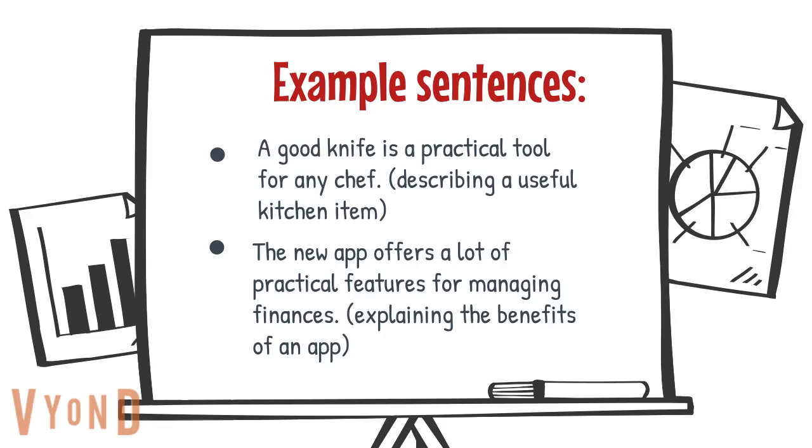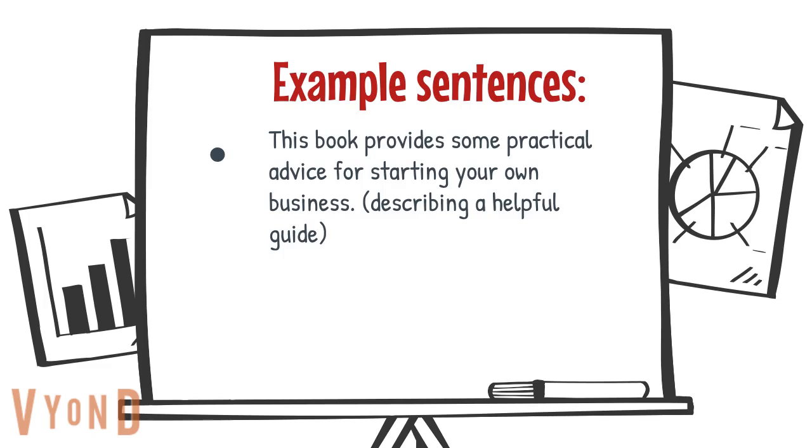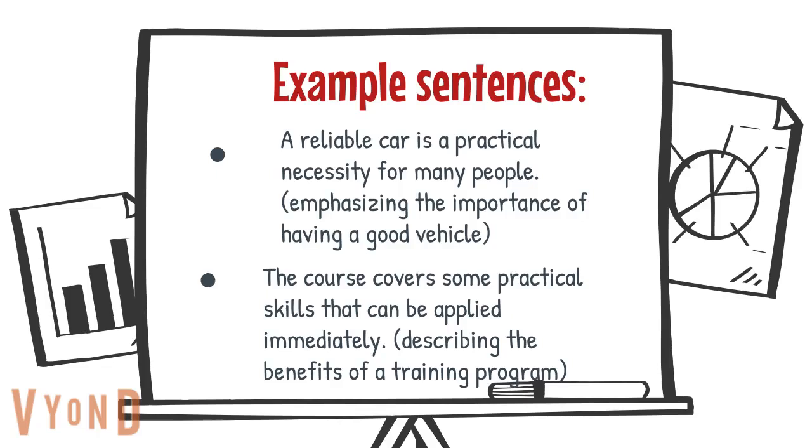The new app offers a lot of practical features for managing finances. Explaining the benefits of an app. This book provides some practical advice for starting your own business. A reliable car is a practical necessity for many people, emphasizing the importance of having a good vehicle. The course covers some practical skills that can be applied immediately, describing the benefits of a training program.